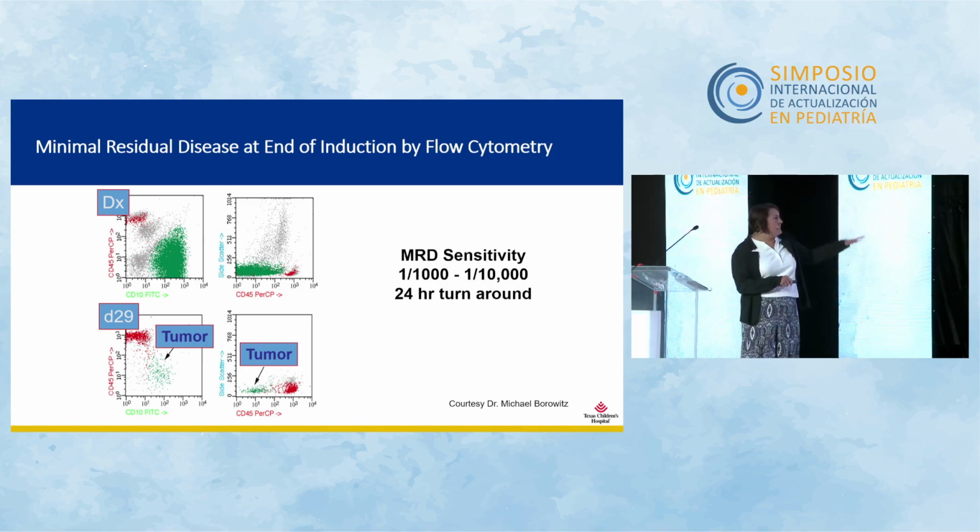The top one on the left is at diagnosis for this patient. And in this case, the blasts are labeled in green. I don't know why, but everybody uses different colors when they gate their blasts. So you just have to know what it is for a given. So in this case, they're green.